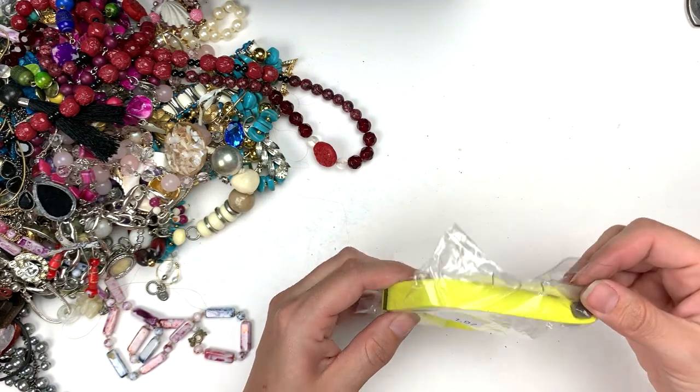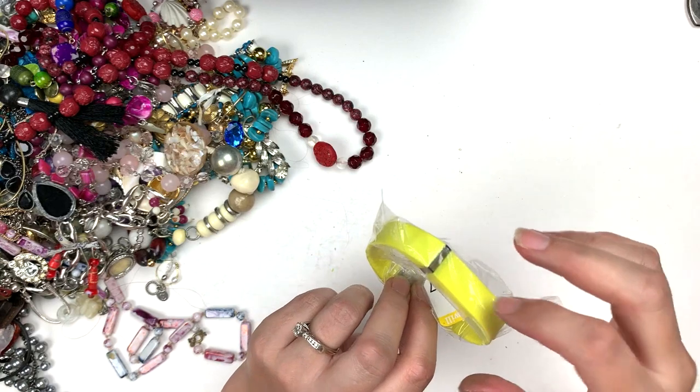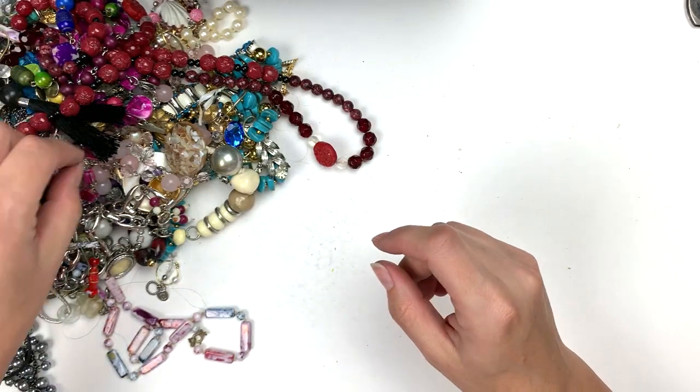Here's a Fitbit. Skin. No, I'm not gonna sell those either.